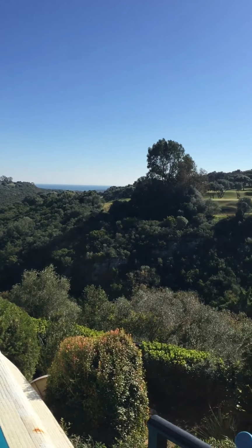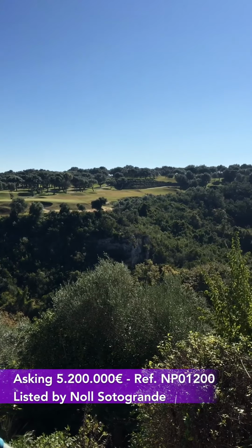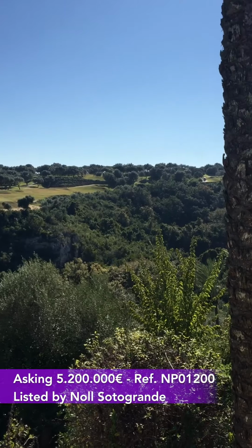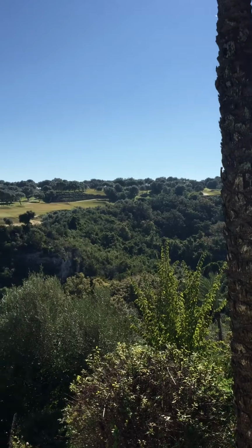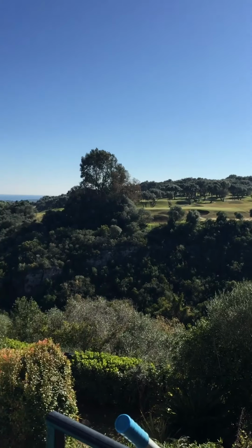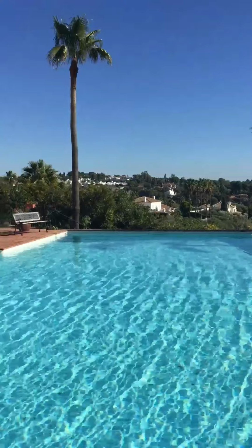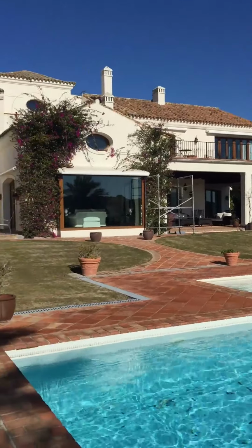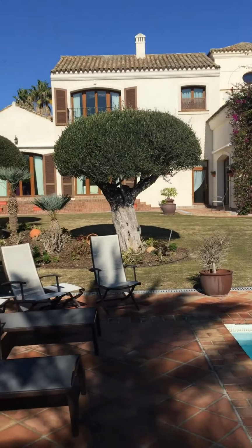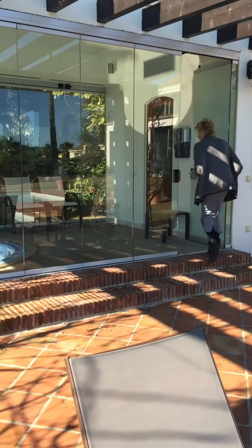Okay, have a look at this view. This is a par 3 there. This is the famous Seve Ballesteros hole of the new San Roque golf course. Here the infinity pool and the facade of the house. Indoor steam pool.